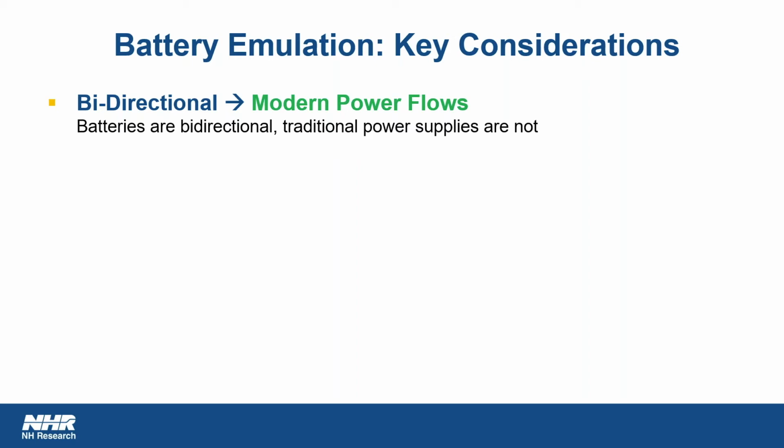Ideally, you'll want an instrument that is bidirectional. Batteries, of course, can accept or give energy, and they can do so pretty seamlessly, so you will need an instrument that can do the same. Traditionally, DC sources, which are sometimes used, cannot do this, and sometimes it's the cause of additional failures, as when given back EMF.